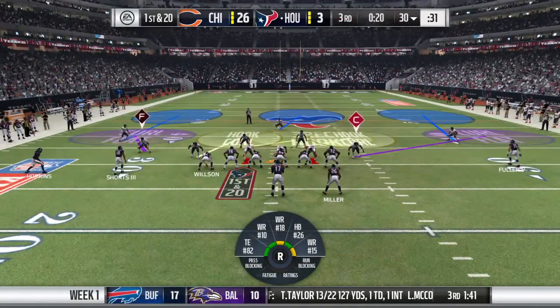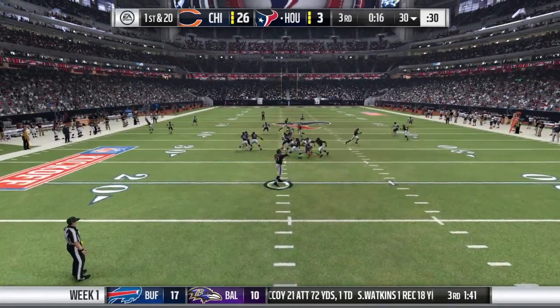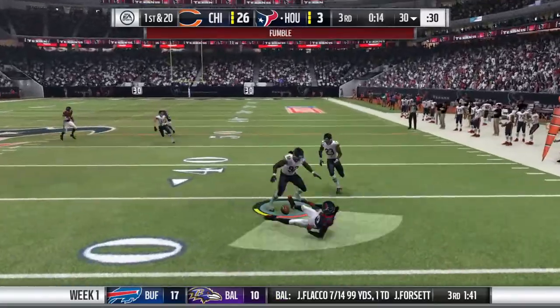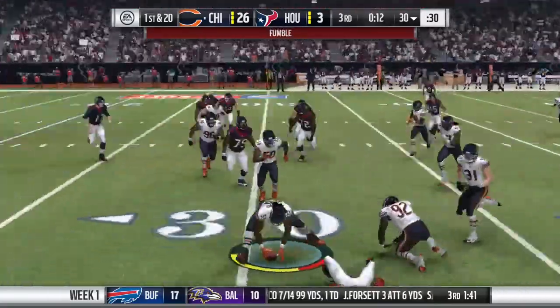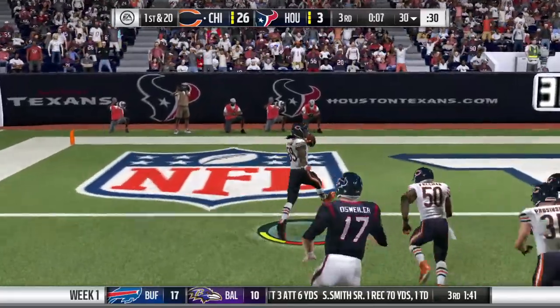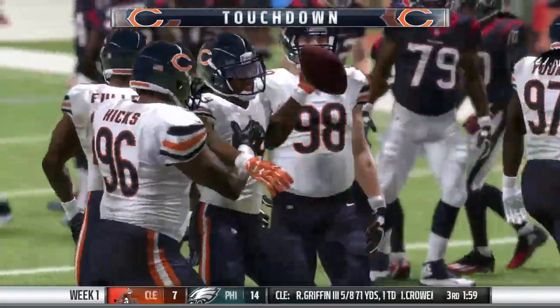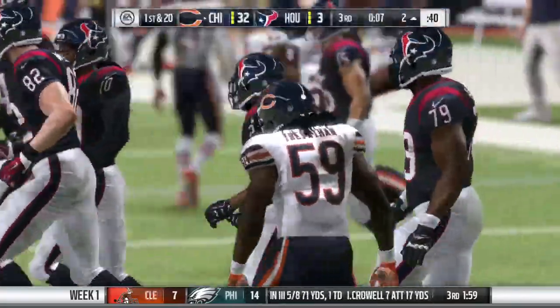Green, 39. Green, 39. From the gun, it's Osweiler. The hook up on the right side to Hopkins. And now a fumble. The ball's out. And he's free going down the left side. It's a foot race. And they bring this one back. A fumble return for a Bears touchdown.